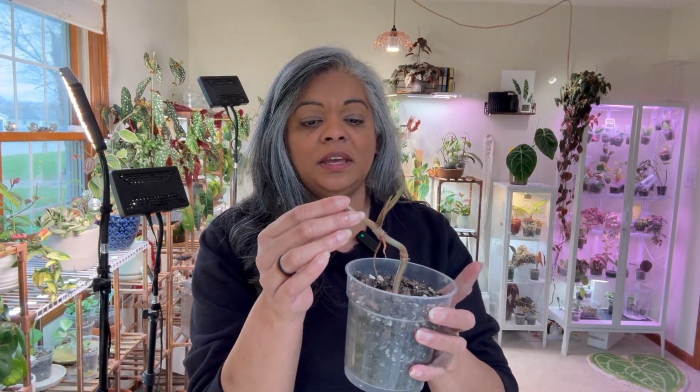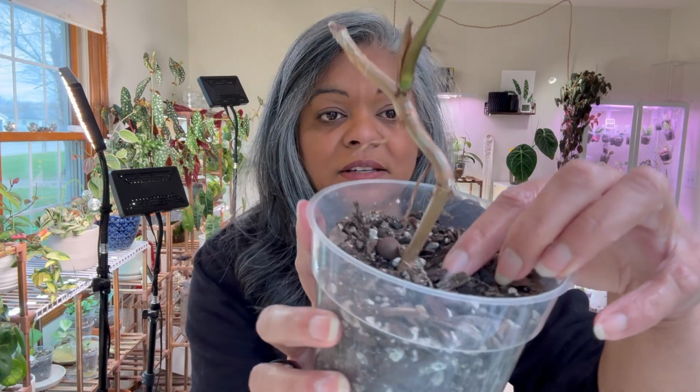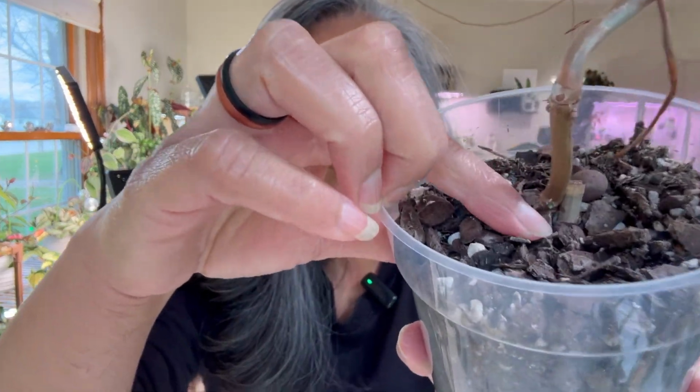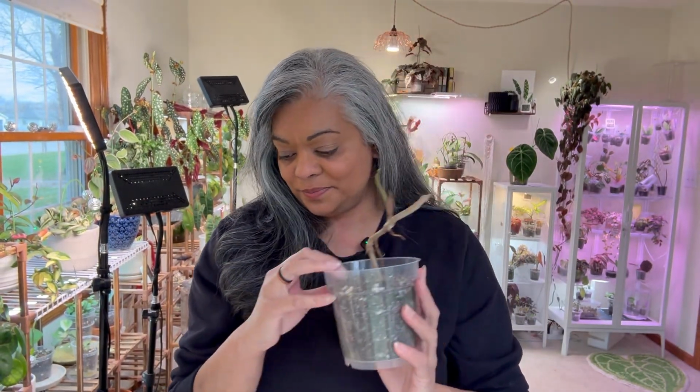The stem started getting really top heavy and I had to do something about it. So I air layered it and chopped it. And this is the bottom part. It's just been neglected and it actually wants to grow. It wants to grow another shoot from right there and this as well. So we're gonna do something about that.